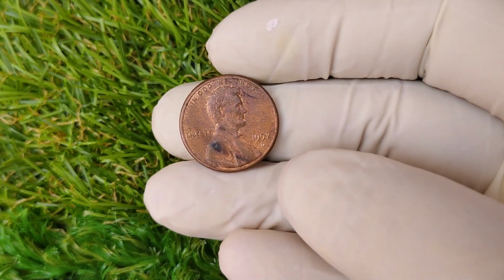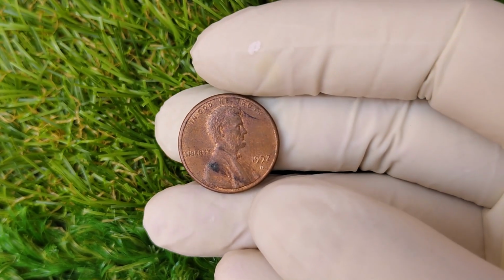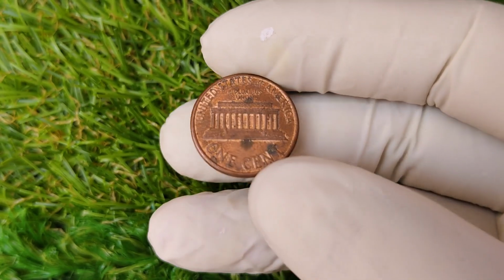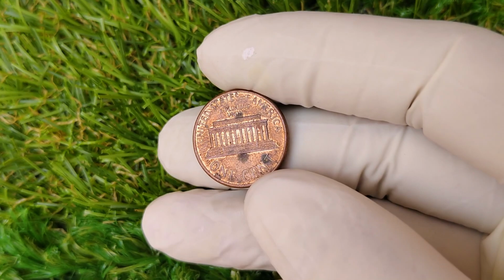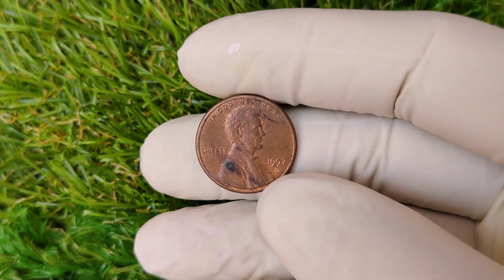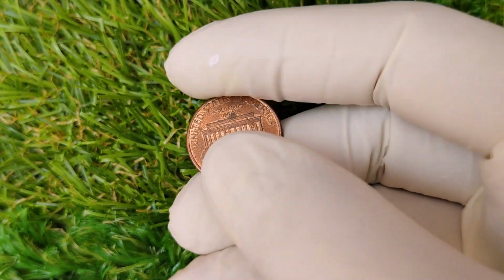Well, the current market value for a 1992 D close AM penny can range from thousands to tens of thousands of dollars, depending on its condition. If your penny is in really good shape, it's worth getting it professionally graded by a service like PCGS or NGC. After that, you can look at selling it through auction houses like Heritage Auctions or even on eBay, where collectors are always on the lookout for rare finds.